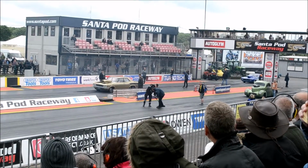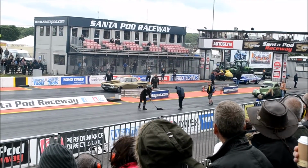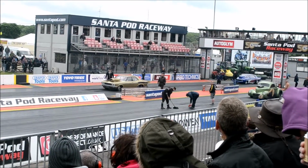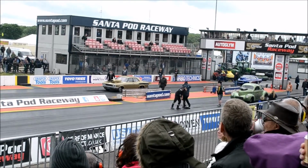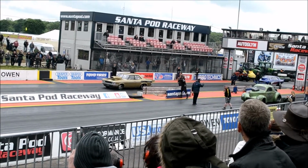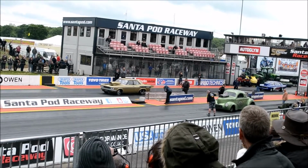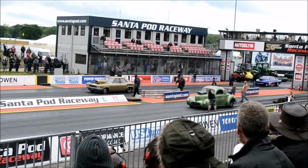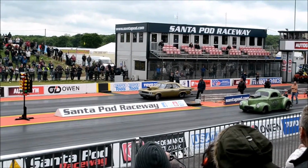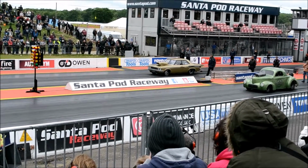Okie dokie, we move on in to Super Gas eliminations, round number 2 already. Stu Doherty taking on John Giles. There, 9.90 is the name of the game here. Both of them react perfectly to the lights. It's going to be a pick and choose race. It really is two great competitors.